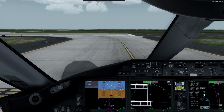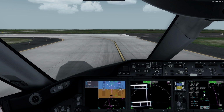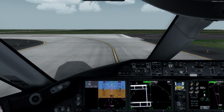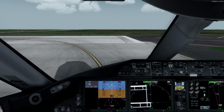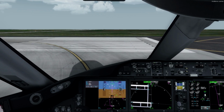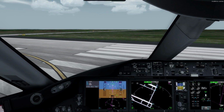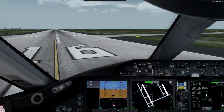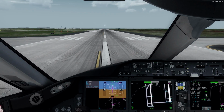So parking brake released. We're going to be lining up. I'm going to wait a few seconds before actually taking off, because that Delta has only just taken off, and I want to try and keep some space in. We've got all the lights set up ready. And as we turn, you'll be able to see what I mean by the frames. They're not terrible, but they're not great. There we go, you can see, yeah, suffering a little bit of lag there.